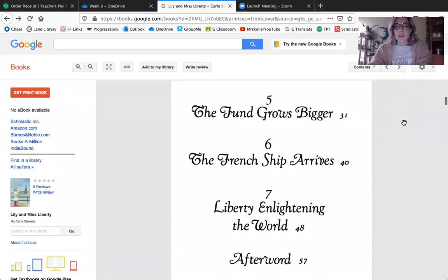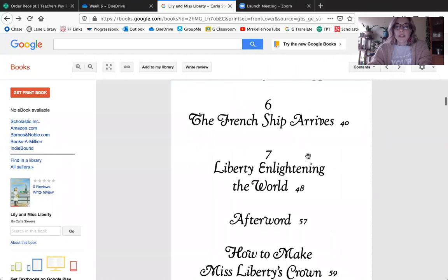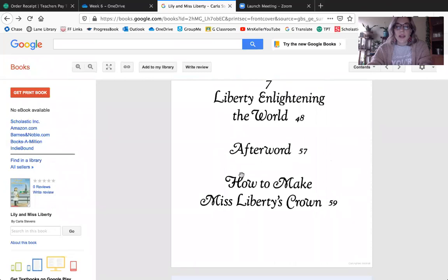Chapter 5, The Funds Grow Bigger, page 31. Chapter 6, The French Ship Arrives, page 40. Chapter 7, Liberty Enlightening the World, page 48. And then afterward, that's kind of like after I read chapter 33 of The Mighty Miss Malone, it's just comments from the author. So in this case, the author of Lily and Miss Liberty. And I will go ahead and read those to you when the time comes.